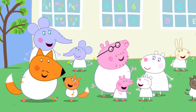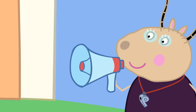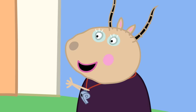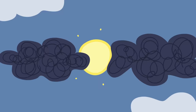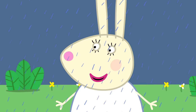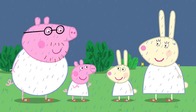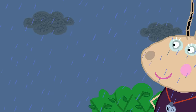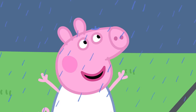Peppa and her playgroup are doing a fun run to raise money for a new school bell. Is everybody ready to run? Ready. Okay. On your marks, get set, go! Oh dear, it has started to rain and nobody wants to run in the rain. Should we do the race another day when it's not so cloudy and rainy? Except for Peppa. But the rain will make the fun run even more fun. There'll be so many muddy puddles. Yay! All right, that means on your marks again, get set again, and... Go again!